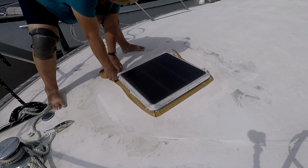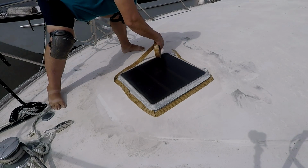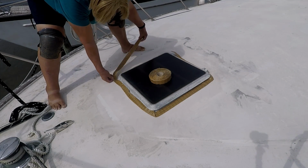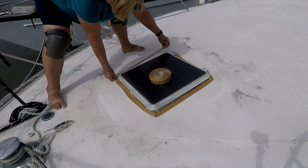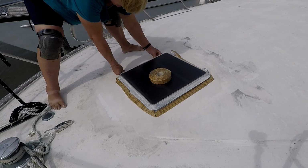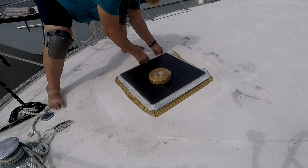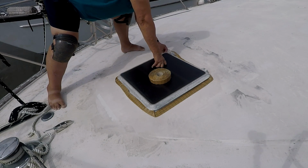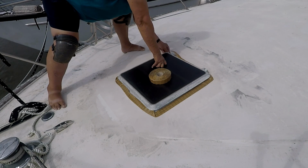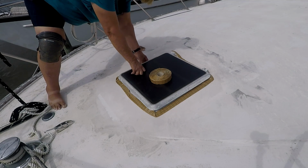I'm trying to get this done before the sun comes out. Get it in the wrong place, just pick it up, move it. As long as it's fairly clean, it'll stick.